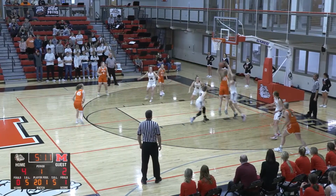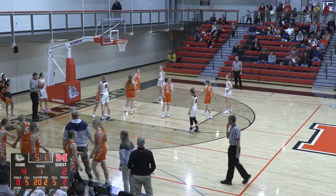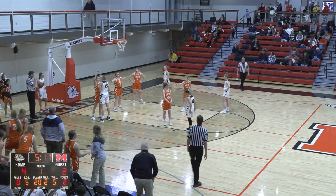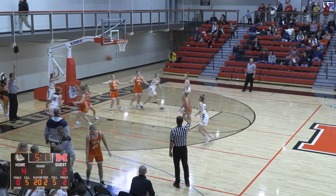Second foul coming, though, in for Clara Danifer, so she'll have to go to the bench. Checking in for Abilene, number 10, Grace Randall, subbing in now for the side of the Cowboys.